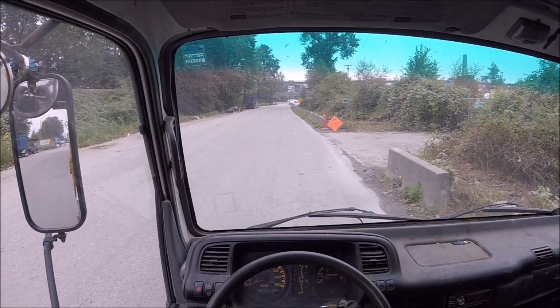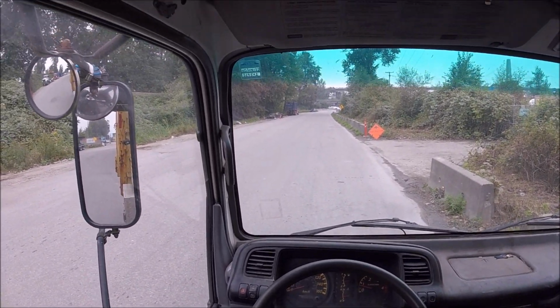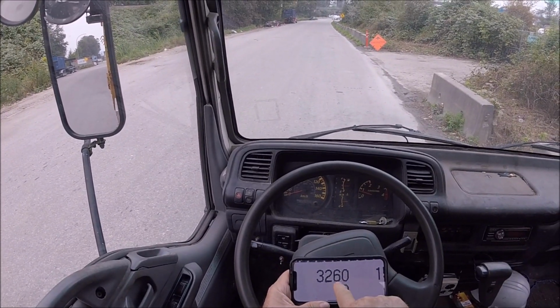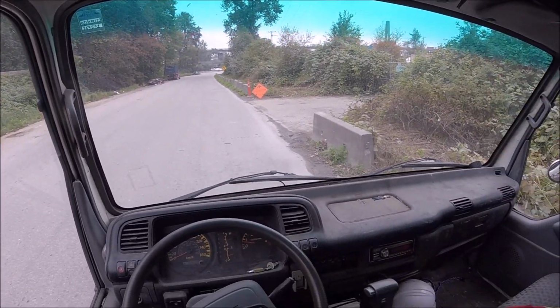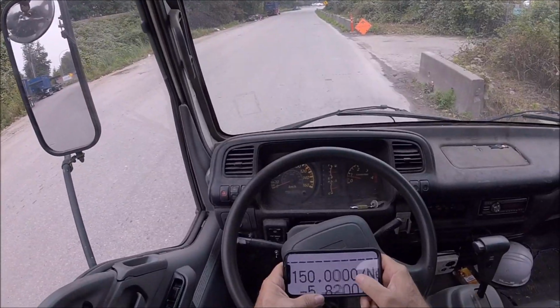First load should have been 2,700. There's no way there's 1,200 pounds more on this load than the last load I did. Yeah, 1,260. It would have worked out 1,200 more. There's no way I had 1,200 pounds more on that last load I did. So like I say, these were the loads I was doing before.